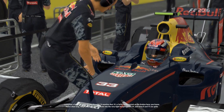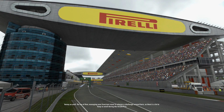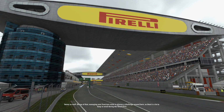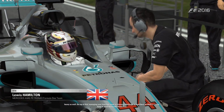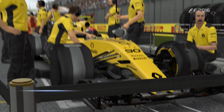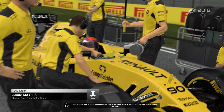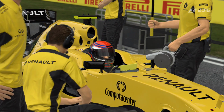It's a fairly tough circuit on the brakes here, though. You know, there's that long back straight down into turn 14, and then you've got turn 6 and 11. They're quite heavy as well. On top of that, managing your front tyre wear is always a challenge around here, so there's a lot to keep in mind during the Grand Prix. You've done well to put it on pole, but we've still got work to do. Trying to cover the inside line off the start.